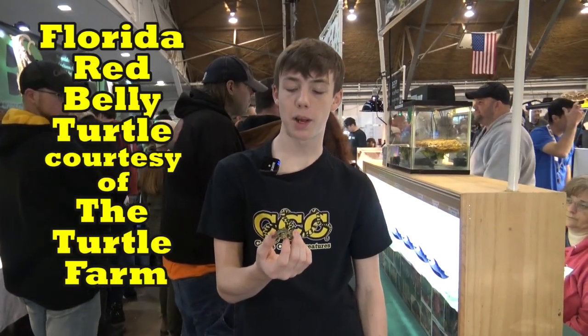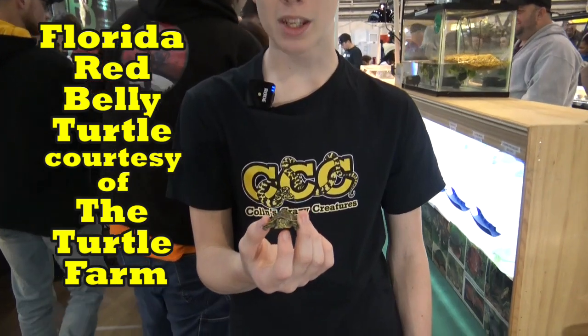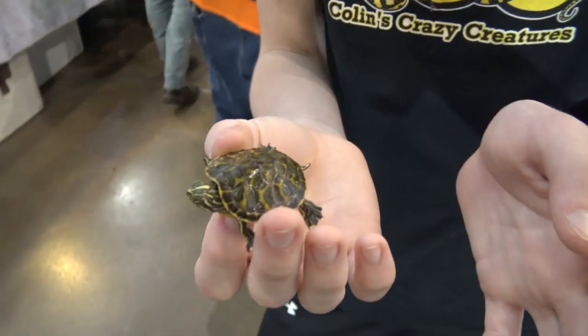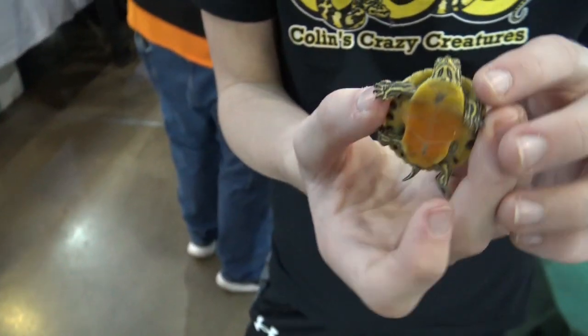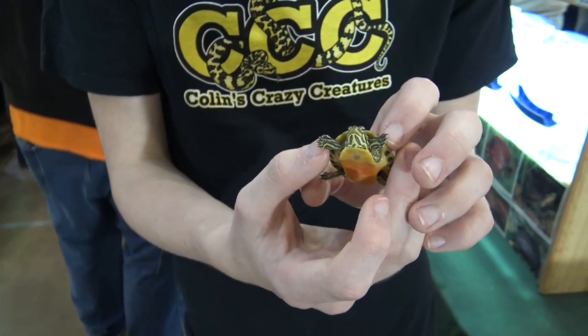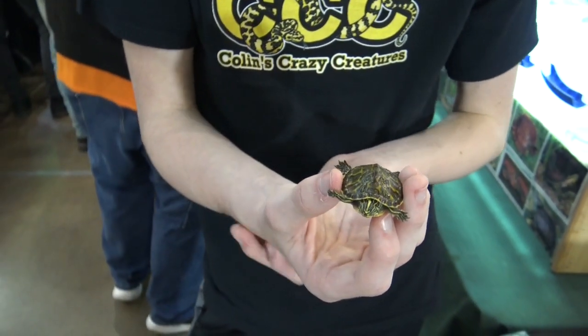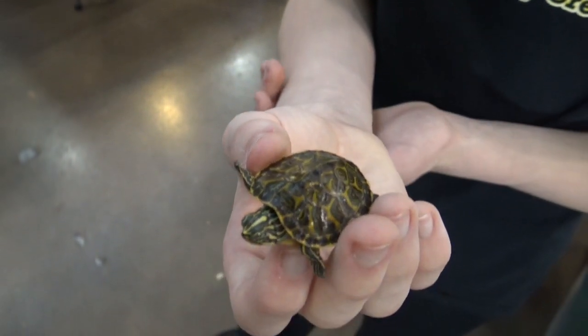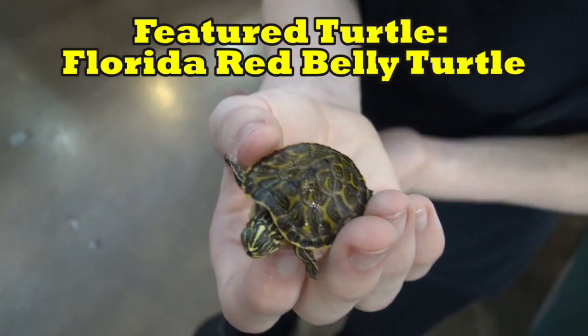This is a Florida red-bellied turtle. He is a tiny baby and he has an awesome top shell pattern. It is really cool looking, it's dark too. And his belly is a kind of pinkish orange color. Because he has the awesome top pattern and his belly's that color, the Florida red-bellied turtle is one of our creature features of the show.